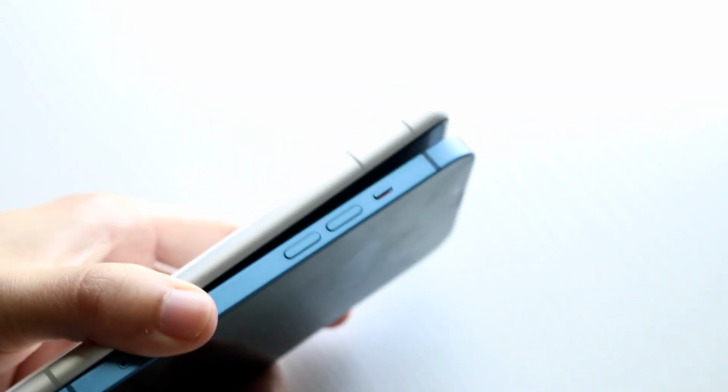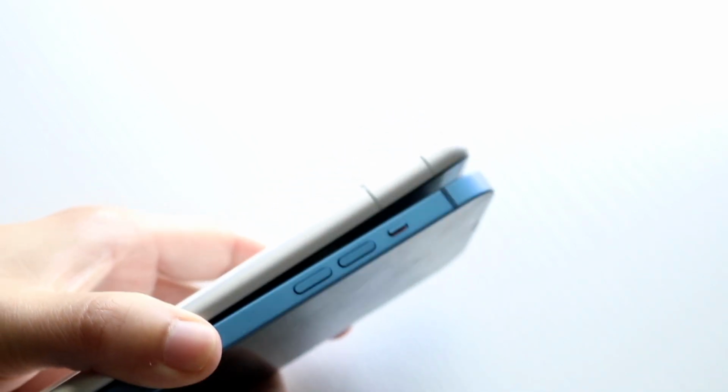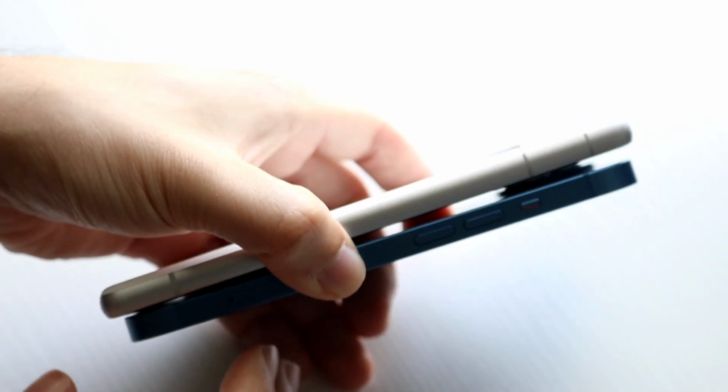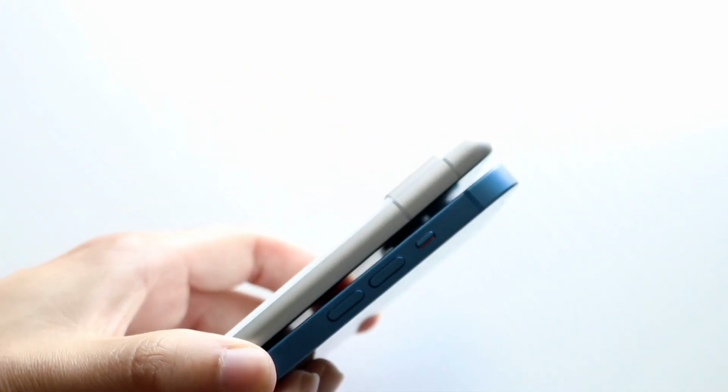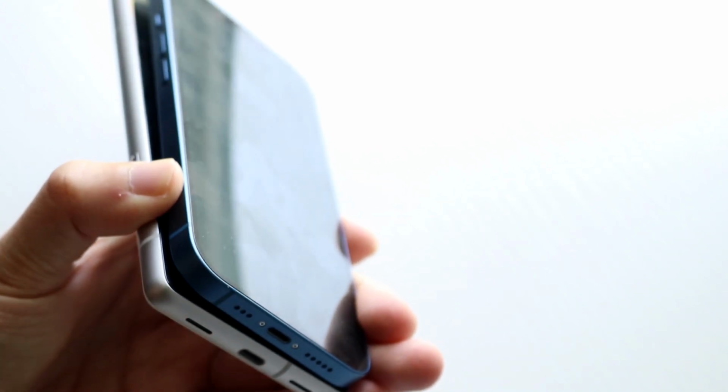Now, in terms of thinness and thickness, you are getting a thinner phone, I think slightly, on the iPhone 13 than on the Pixel 7a. So that's something that's kind of cool. It seems also that it's a smaller phone in pretty much every dimension, which is kind of interesting. You're getting the buttons here, you're getting the SIM card trays that we still have on these phones, luckily. Lightning port on the bottom of the iPhone 13, USB-C on the bottom of the Pixel 7a.